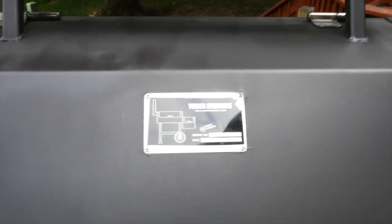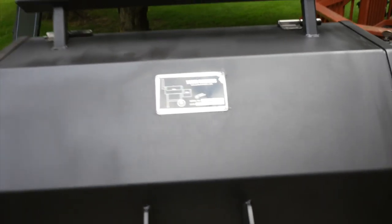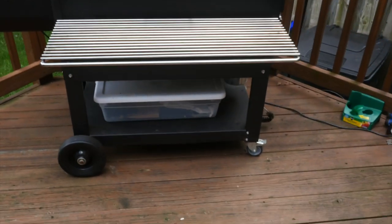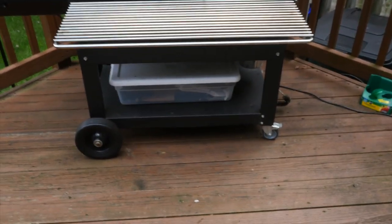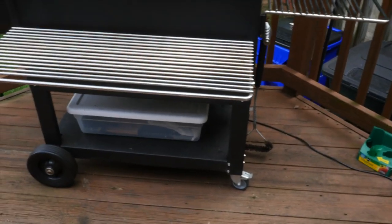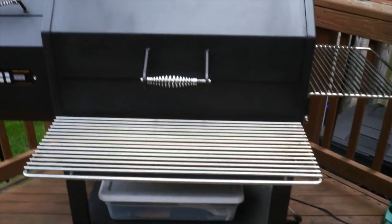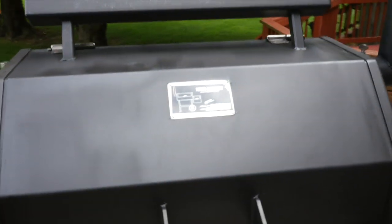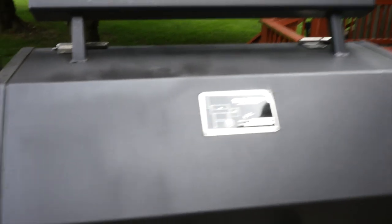So here it is, the Yoder YS640. Start off, the biggest complaint I've read thus far about the grill is the wheels. People complain the wheels aren't robust and they're just puny. You know, I don't hate on the wheels because I don't move it, but a couple feet either direction to get around it, so I have no issues with it.